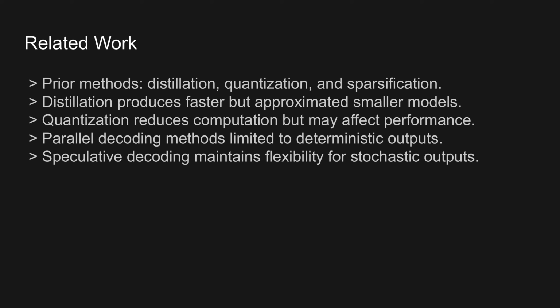It seems like speculative decoding offers an advantage here by maintaining the flexibility of stochastic decoding while still achieving parallelism. Exactly. Speculative decoding is unique in that it doesn't require changes to the core model, training process, or architecture, unlike many previous methods. Instead, it adds a parallel speculative process on top, which is what allows it to maintain the original output distribution while speeding up the inference. This approach essentially opens up new avenues for improving transformer inference without the downsides of model alterations. So the related work section underscores how speculative decoding fits within and builds upon prior research, providing a fresh approach to balancing speed, accuracy, and adaptability in large transformer models.